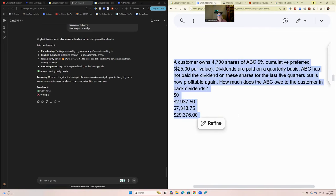Ooh, here's a little math. Customer owns 4,700 shares of ABC 5% cumulative preferred. Dividends are paid on a quarterly basis. ABC has not paid the dividend on these shares for the last 5 quarters, but is now profitable again. How much is ABC owed to the customer in back dividends?